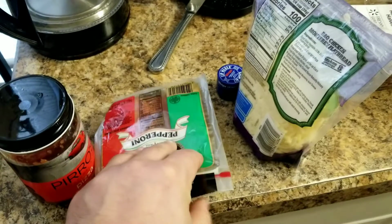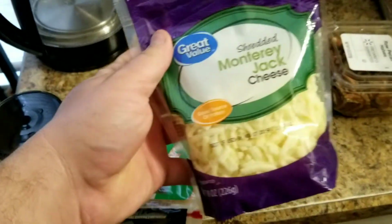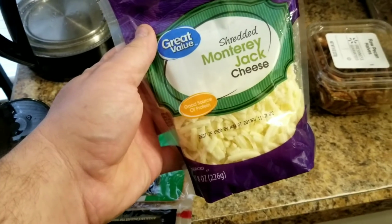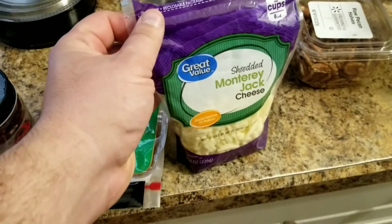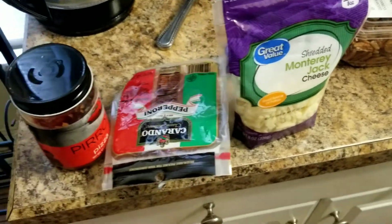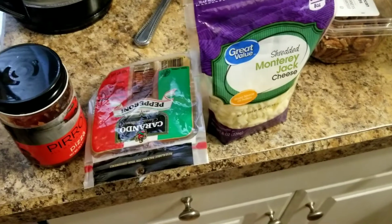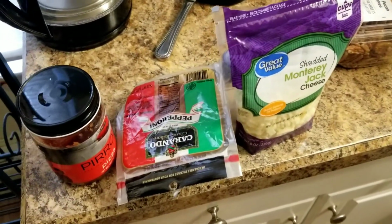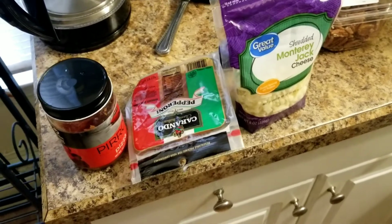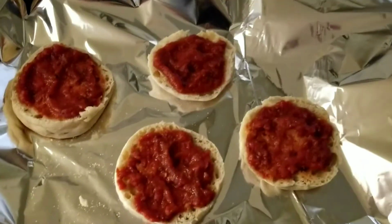I don't think we have any mozzarella cheese left, but we have some Monterey Jack cheese. Cheese is the bane of my existence, because we want to try to go vegan at some point. Obviously, this is not a vegan meal, but cheese is something I have a hard time getting away from. But we get those four ingredients, and we're going to make some little pizzas out of English muffins.